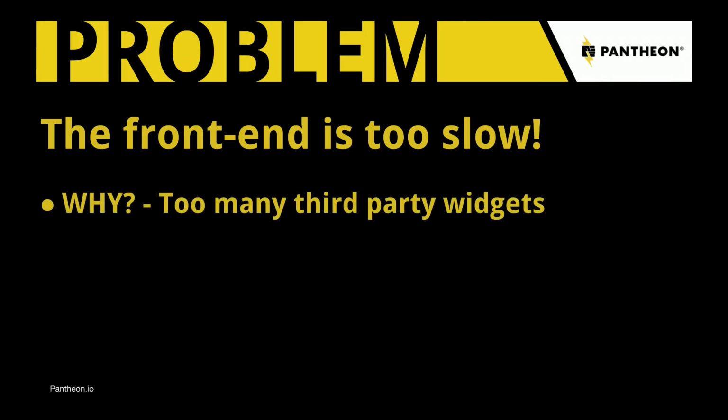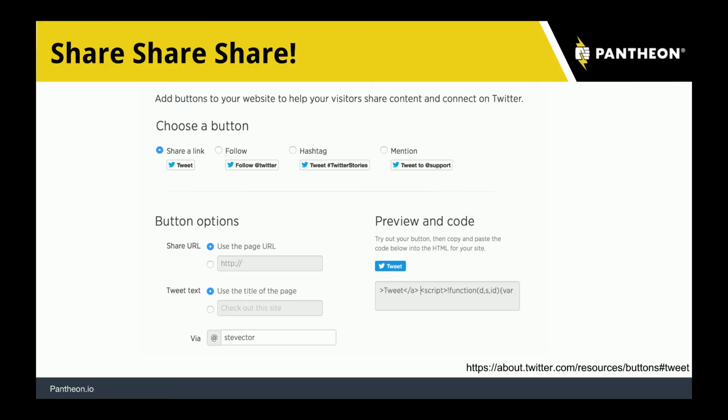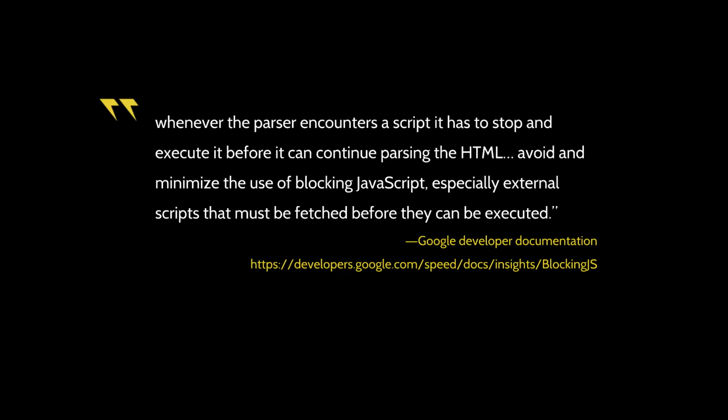So maybe your answer to the question, why is the site slow, is that there are too many third-party widgets on the page. And what I mean by third-party widgets often are those share links. You can get share links from Twitter, you can get share links from Facebook. There are even startups that just do share links. And it can be problematic.